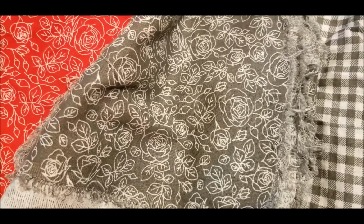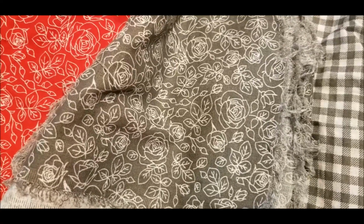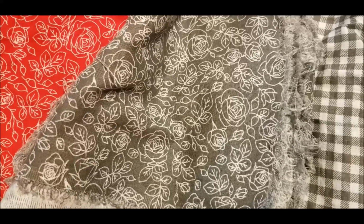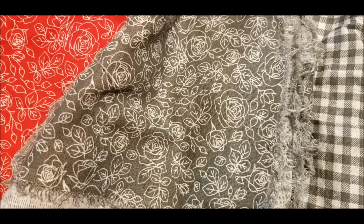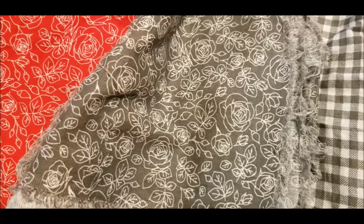Dollar Tree's cotton squares are surprisingly good quality. They do work up to double the price of this if you do the math, but there are still affordable options out there, and that is not a bad thing at all.